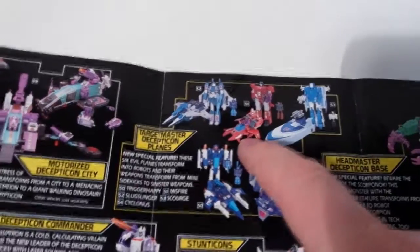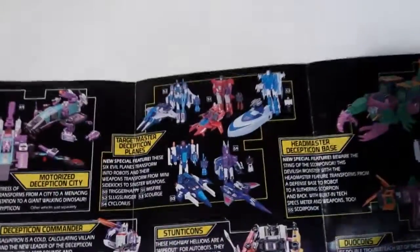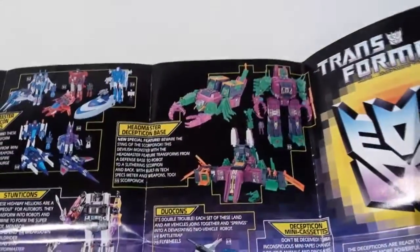I always wanted this guy, Misfire. A weird character though. They just characterized him and his Target Master as being not able to shoot anything. But really cool vehicle design. I was so close to buying that one. And I wish I did, because on the secondary market nowadays, if you have him complete, he's worth a fair bit. Scorponok, very popular character and toy. I wonder if we'll get a new one of him now that we're getting a new Fortress Maximus. That'd be cool.